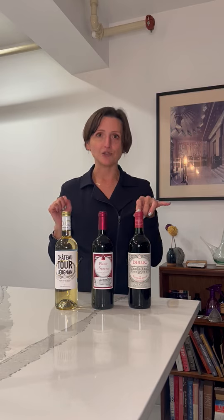This one comes from the village of Saint-Julien, which is one of my favorites, and is definitely a place to check out if you haven't had the wines from there before.